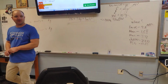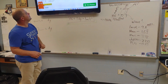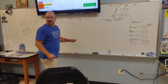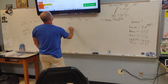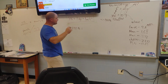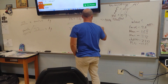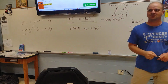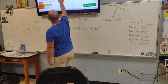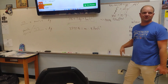And here I'm going to show you an example of how it might be important. This problem asks what the mass of an object is whose weight sitting on Earth is 2,570 newtons. So I'm going to put it in our force equals mass times acceleration formula. 2,570 newtons is equal to the mass, which is what we're looking for, times acceleration on Earth, which is 9.8 meters per second squared. Everybody follow? Does everybody understand we're working this problem right here? I'm not getting any feedback from you, so I just want to make sure you're awake. So I'm putting the information I have into force equals mass times acceleration.